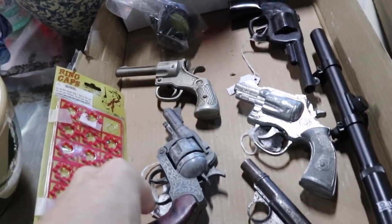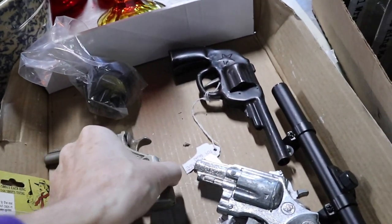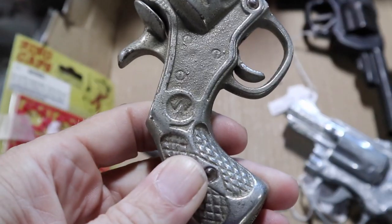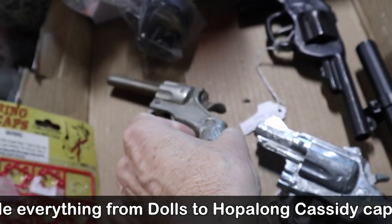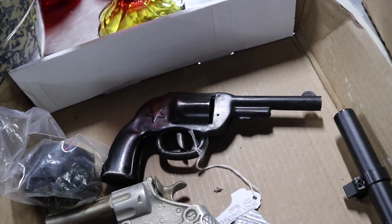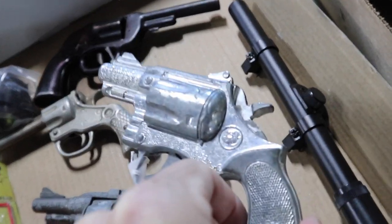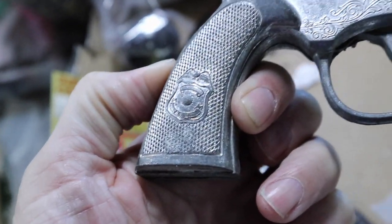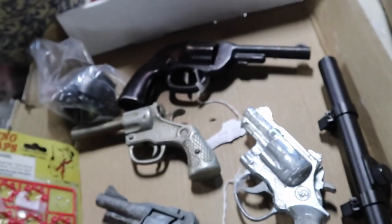Old water pistol, a couple of decent little cap guns. I like this old metal one the best. This one is a W, and then there's an S on the other side. 1930s toy gun with the star. This one looks 50s with the bulldog. 50s or 60s. It's got a little police shield on there, and it says bulldog up on the barrel.